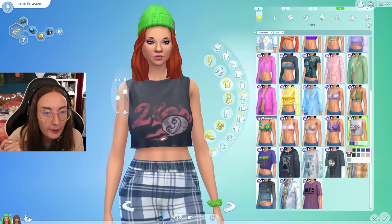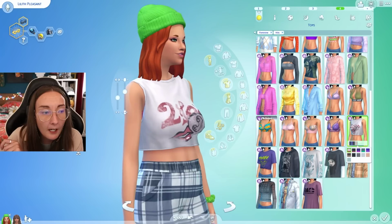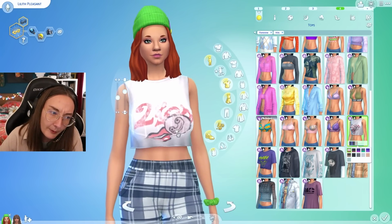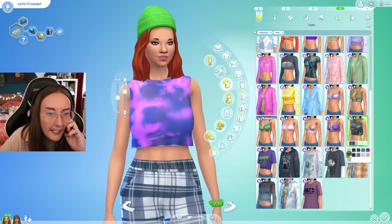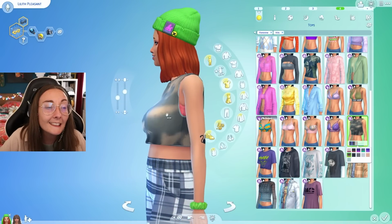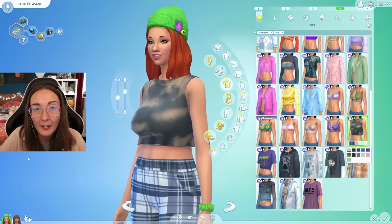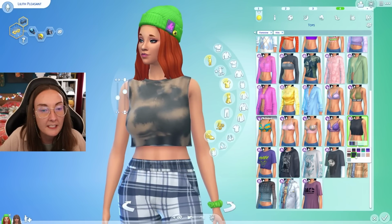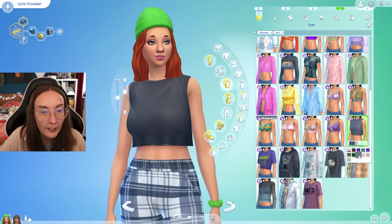We're gonna kick it off with this top right here. It's just a little crop top. You can see the bra underneath it because it's got pretty slouchy armpits, and then you have these lips with a telephone. It looks like a call me hotline type thing. And then you also have some tie-dye. I love this acid wash one. I do kind of wish that you could change the bra color, or they put another bandeau under here so it changed the bra color, because just seeing pink all the time is slightly annoying, especially when you have a black and you want someone to be wearing all black.